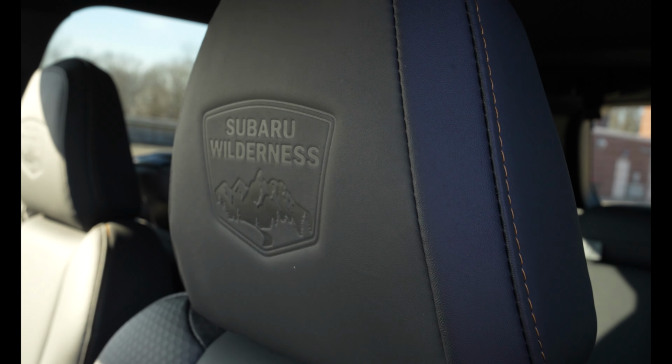I do like that it has this little texture here. I feel like it keeps you in place. You don't slide around as much as you did in the other. The Onyx was all smooth, so this just adds a little bit of character. You have this more wilderness. There's wilderness on the dash. There's wilderness everywhere.